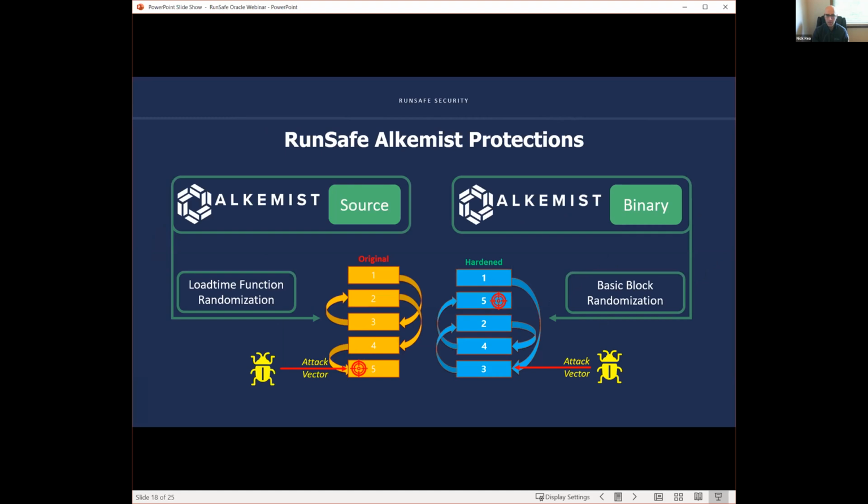So now, how do the protections actually work? What is Alchemist doing to the code that allows it to eliminate an entire class of attacks? I'll peel the onion back a little bit on the source side and the binary side. On the source side, human-readable source code, Alchemist leverages a technology we call load time function randomization. And on the binary side, we leverage a technology we call basic block randomization. But the lowest common denominator here is leveraging randomization to thwart an attack.